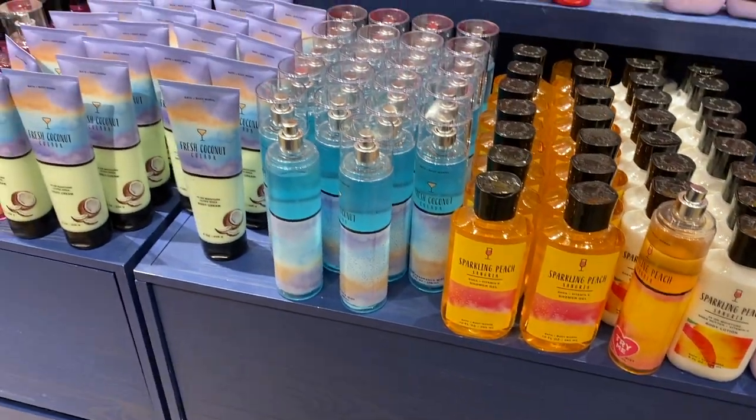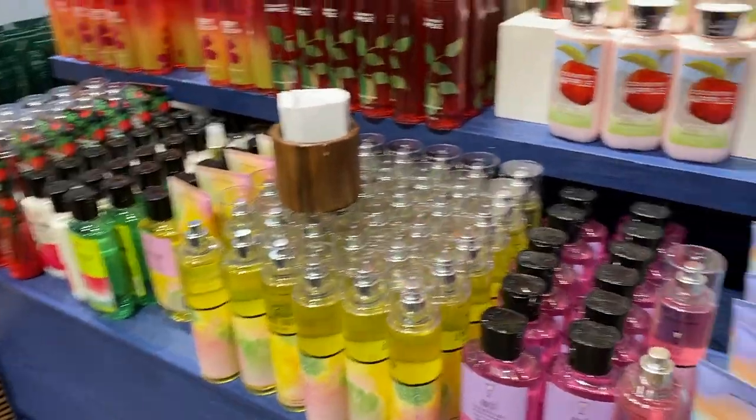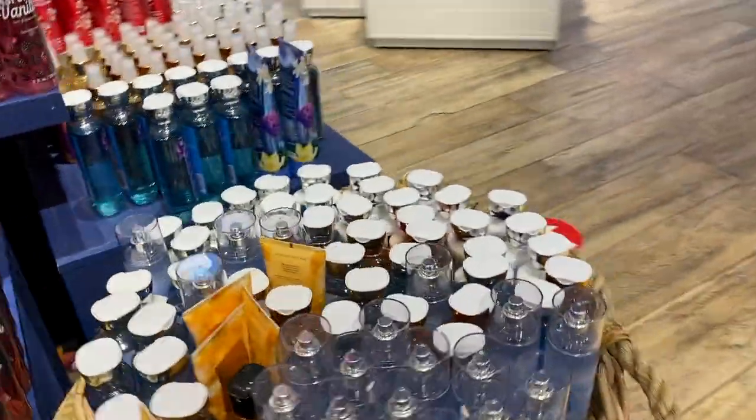And on the 75% off table, they still had the sparkling peach. They got fresh coconut colada. They got the rose champagne. They got that country apple that I love at 75%. Like it should have been in the first place.